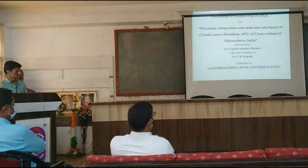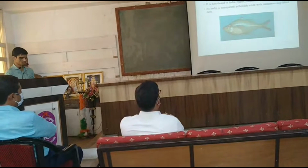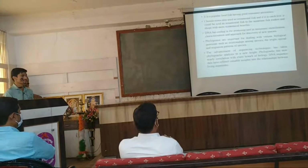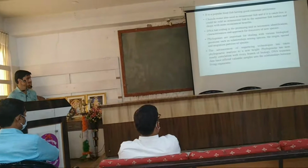This is the fish called Chanda nama, which is commonly known as elongated glassy perchlet, and I have selected this fish for the study. This fish is a popular food fish having good consumer preference, and this fish serves as an ornamental fish when it is caught live and can be sold to the ornamental fish dealers or aquarium fish traders, with more economic benefits to the fisherman community.